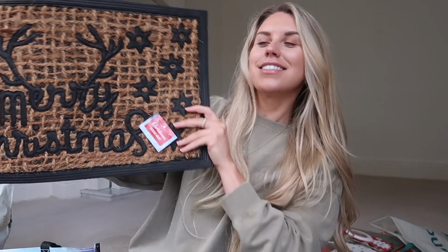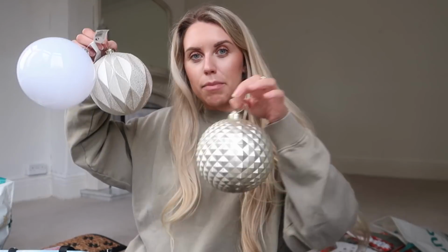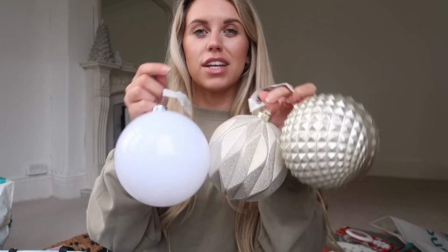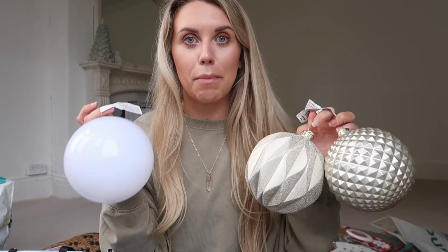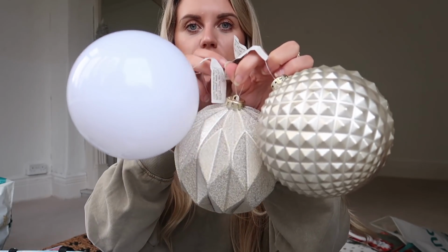Merry Christmas. I'm thinking about hanging some things from the ceiling, aka baubles, just to give the height dimension a bit of a break up, maybe even find some stars to put in there, hanging as well. So I picked up these giant baubles that they do. They have so many different colors, patterns, designs. I just went for the white and kind of brushed champagne gold.